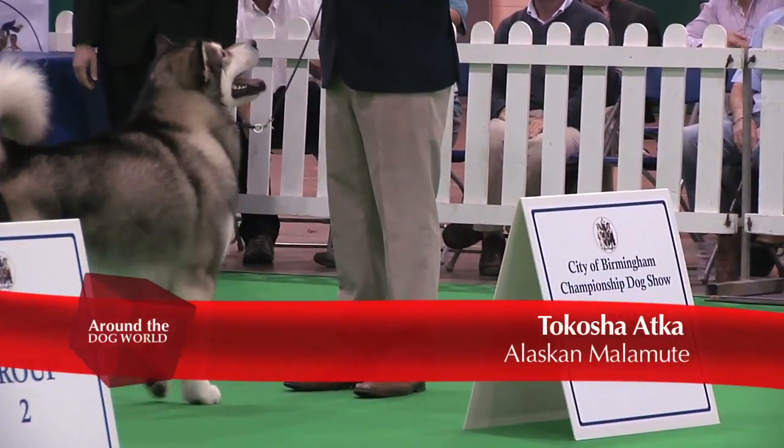We've just seen the winner of the working group as the Alaskan Malamute, chosen by Frank Kane, the judge this year for City of Birmingham 2011. Thanks for joining us, Frank. Just first of all, can you tell us what made that dog particularly stand out for you? Well, he's got wonderful breed type, great carriage on the move, and he's got ring presence, which makes the good dogs stand out.